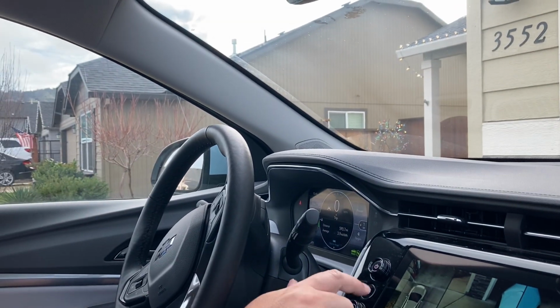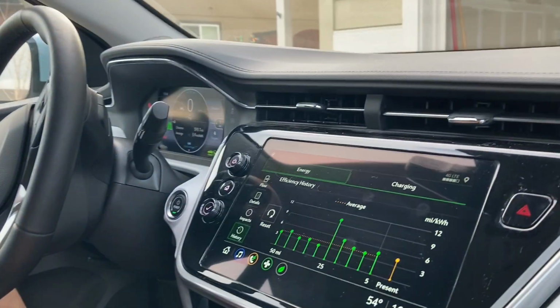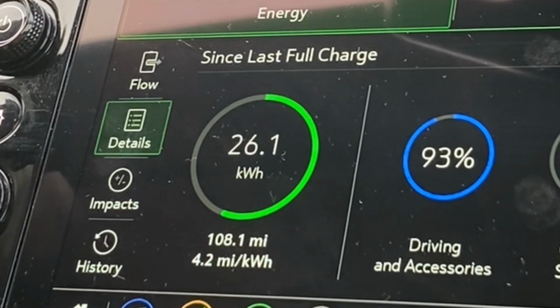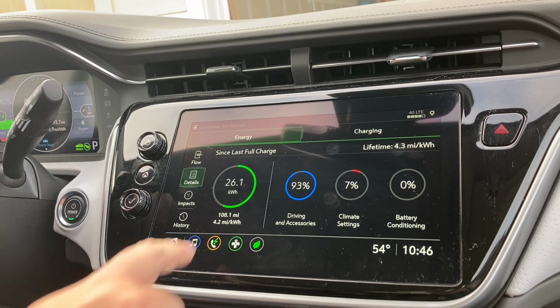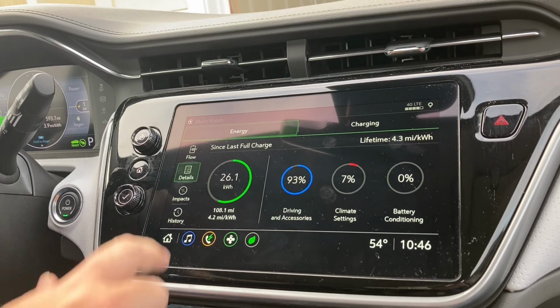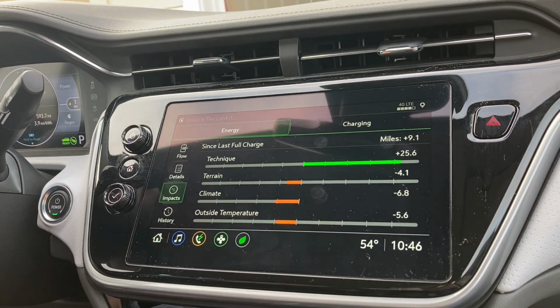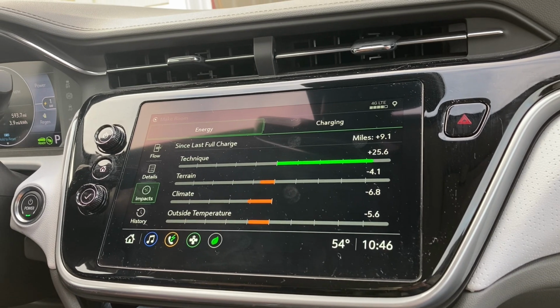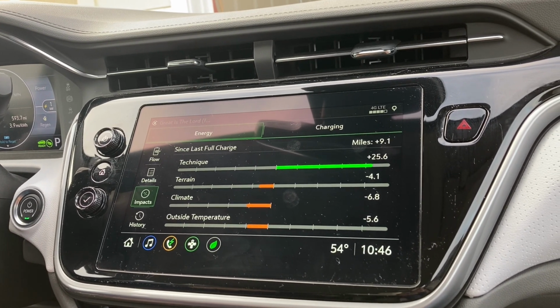So we can come over here, go to energy and details. In my last 108 miles, since my last charge, I've been getting 4.2 miles per kilowatt hour. And that's with outside temperature not being great. Right now it's 46 degrees. The last week it's been in the low 40s. The week prior to that it's been in the 30s.